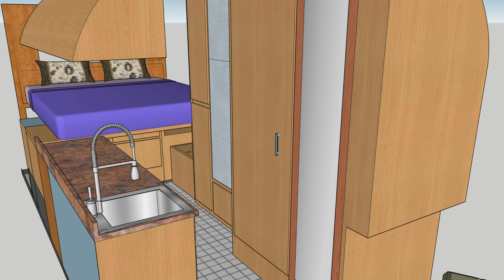The Mercedes Sprinter is a 170 wheelbase and it's a raised 4x4.